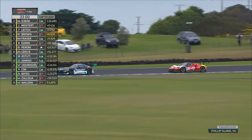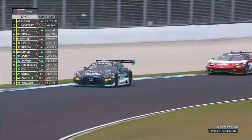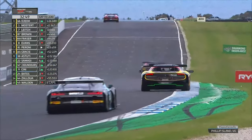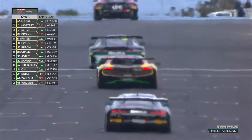Or maybe the sacrifice is you might start to fade towards the end of that stint, and that could be the potential game plan here for OJD. You can just see that he's slightly slipping back into the hands of Chaz Mostert. But interesting strategy. This is certainly not down and out just yet.